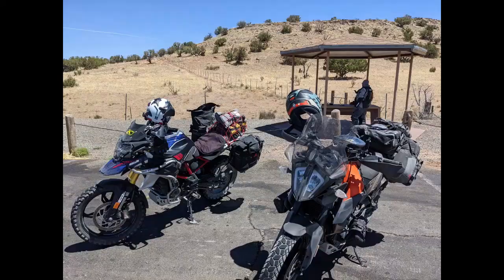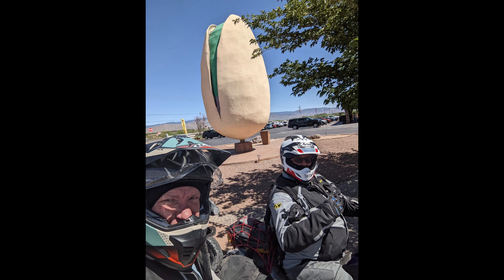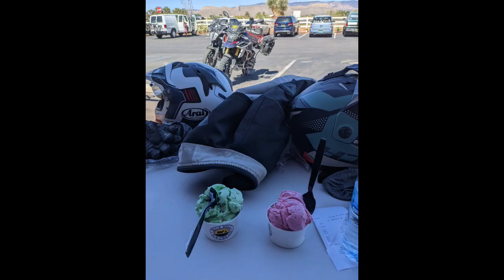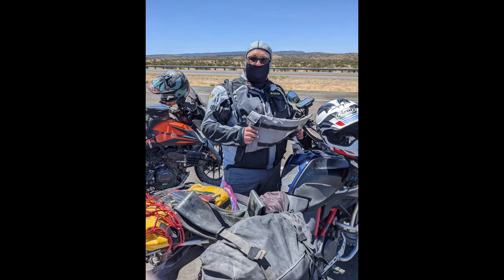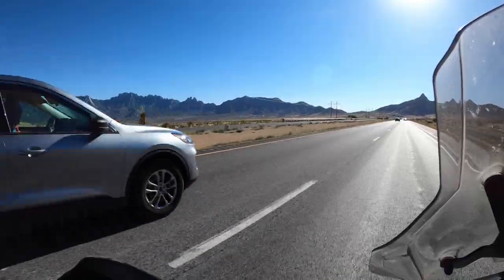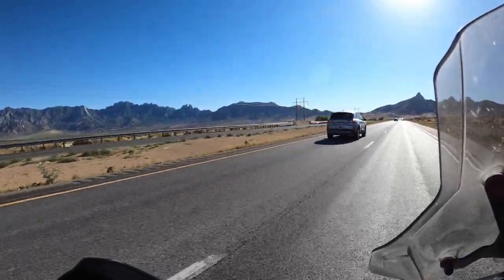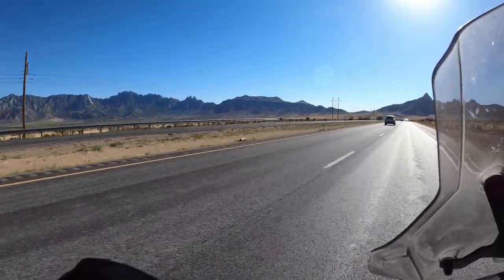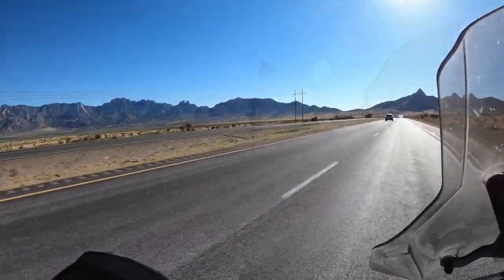The cool thing is we did get a chance to stop by McGinn's Pistachio Land in New Mexico. I'd never been there before. Don had been there as a kid, and he wanted to show me that. So we stopped and had some ice cream, cooled off a little bit, and actually topped off with some fuel, as Don was running a little short, and he had brought some with him. So it was all good. It was hot, very hot, but then we headed over, and our next stop was going to be White Sands, and we were looking forward to that.